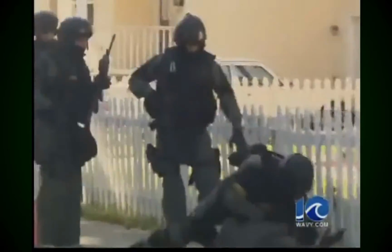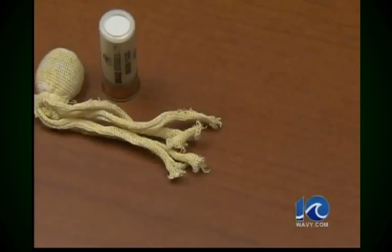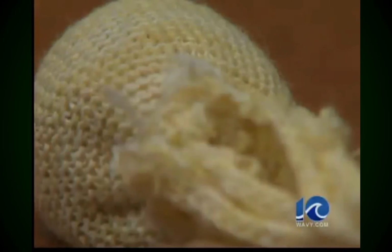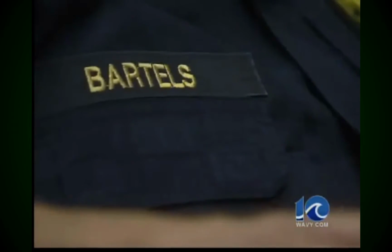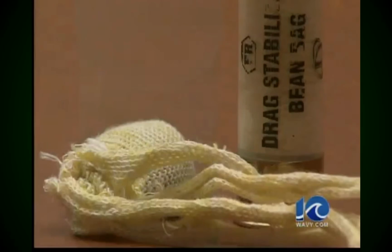In this case, Newport News SWAT used the latest technology to bring the man down. It's not much to look at, but this beanbag is meant to pack a punch. The benefit is not just for the officer, but the benefit is for the suspect as well. Sergeant Perry Bartell says no officer ever wants to use deadly force, and every situation they encounter is different.